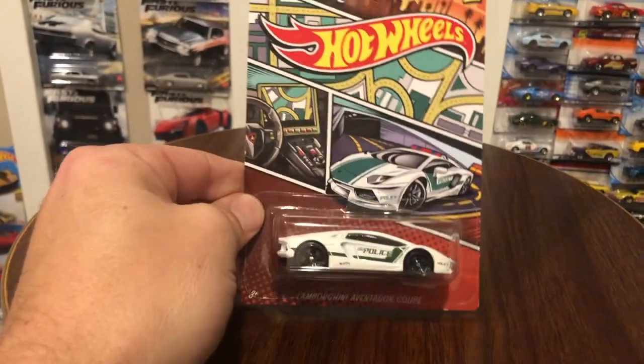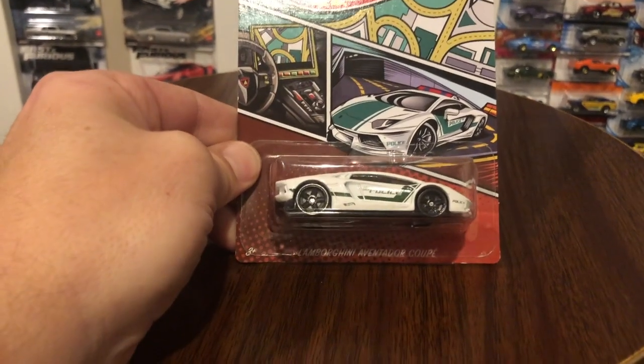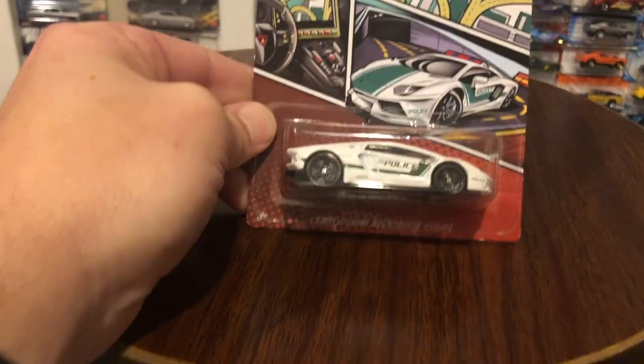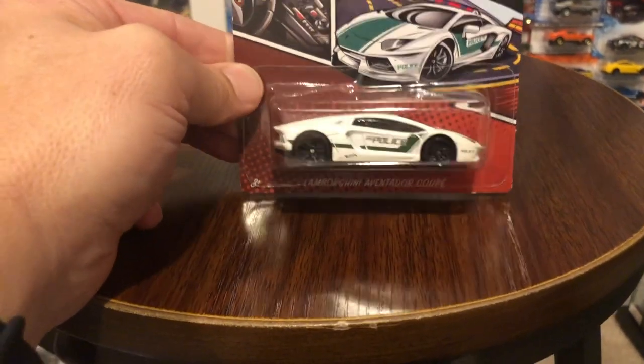I actually got one of these from Mustang Hunter, and this is my second one in the house now. This is the Lamborghini Aventador Coupe, and it's in the police livery. Super cool, love it. It's gonna go up there on the Lambo wall.